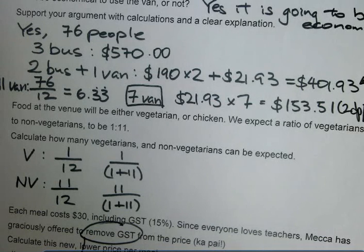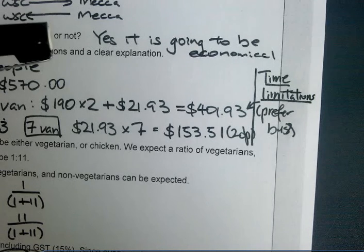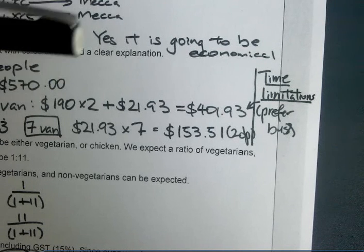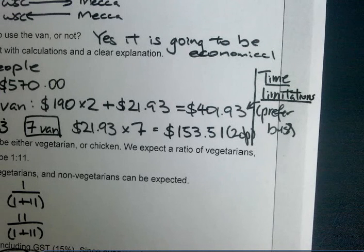Now, what's going to be quite important for an excellence is which one we should use out of these options. We do have a more economical method to transport people, but I think what's quite important to note is time limitations, because it's going to take a long time for a person to go from school to Mission Bay and come back. And I think people would prefer the bus over any other methods.